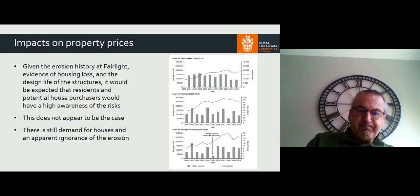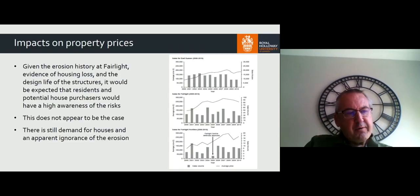Now, interestingly, if you were to consider rationally what's happening at Fairlight, evidence of housing loss, the fact that those structures are only there for 50 years, the sale of houses would be negligible, their value would be declining, and people would basically just be abandoning houses. Now, oddly, based on this research which was done, say, in 2011, that is not the case.